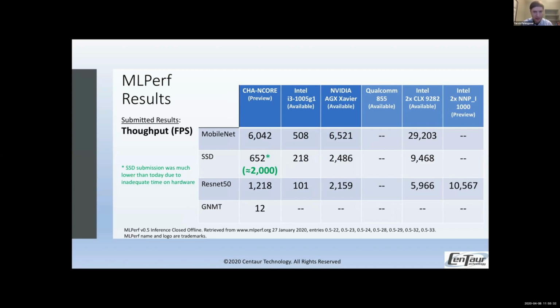On the far right is an Intel submission with 2 of the 10 nanometer Nervana inference cards. While they're 5,000 frames per second each, you still have to buy your server SoC in addition to these cards. We mentioned earlier that we wanted to hit 1,000 frames a second for ResNet 50. In this submission, we achieved 1,218 frames per second. On MobileNet and SSD, we're competitive with NVIDIA Xavier. Remember, it has 8 large ARM cores, a large GPU, and 2 deep learning accelerators integrated on the SoC.